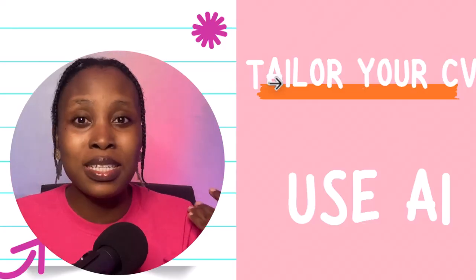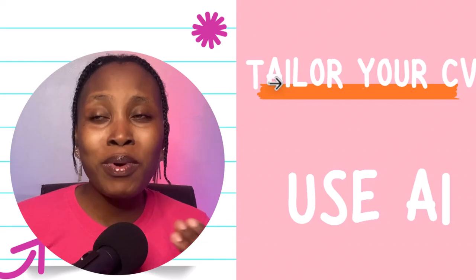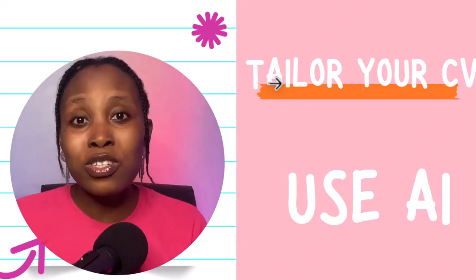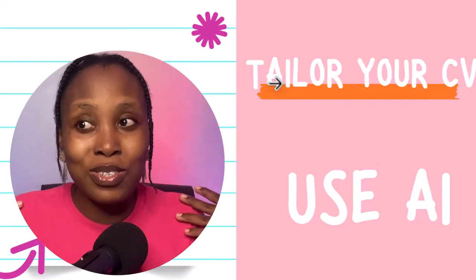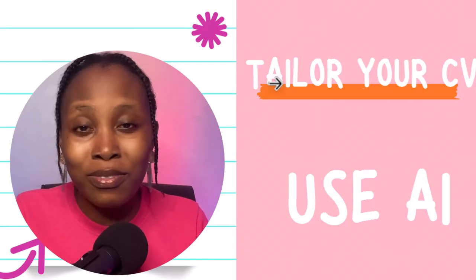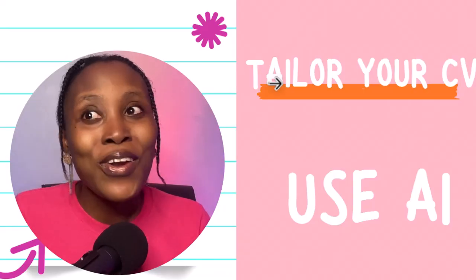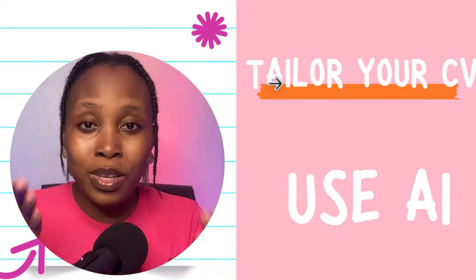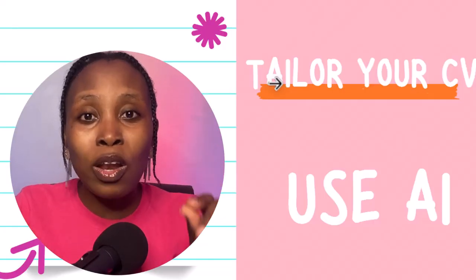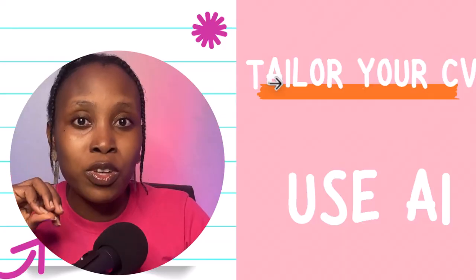The good thing is that you don't have to do this alone. I remember before AI, I used to do this, it's very rigorous, and it's very disappointing when after doing this, you still do not land the job. But now with AI, with the basic vanilla ChatGPT, you can give a prompt and tell ChatGPT to help you tailor your CV to this specific job description.